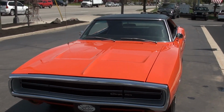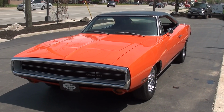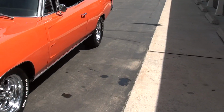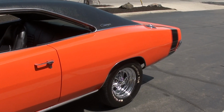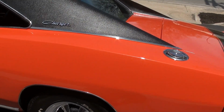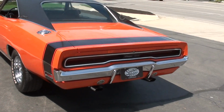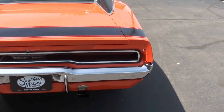Today we're going to take a look at a gorgeous 1970 Dodge Charger 500. Great car, guys. This car's out of Virginia, rock solid Virginia body. It's got 66,000 original miles on it. Factory EV2 Hemi orange, with the black tail stripe, black vinyl top, and black interior. It's a factory L code 383. It does not have the matching numbers engine in it, but very, very nice car, guys.